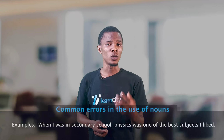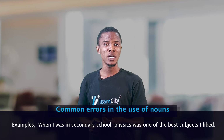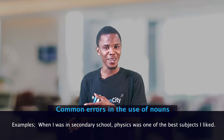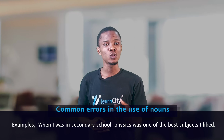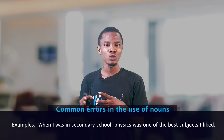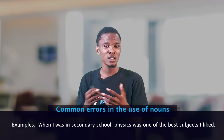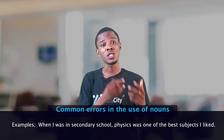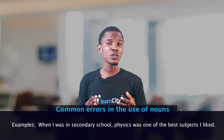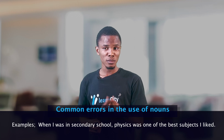Now, examples: when I was in secondary school, physics was one of the best subjects that I liked, all right? When I was in secondary school, physics was one of the best subjects that I liked. I wouldn't say when I was in secondary school, physics were. It's not possible, because physics, even if it ends in s, it's still singular. It's still considered as a singular subject. So the agreement will be with a singular verb. When I was in secondary school, physics was one of the best subjects that I liked.